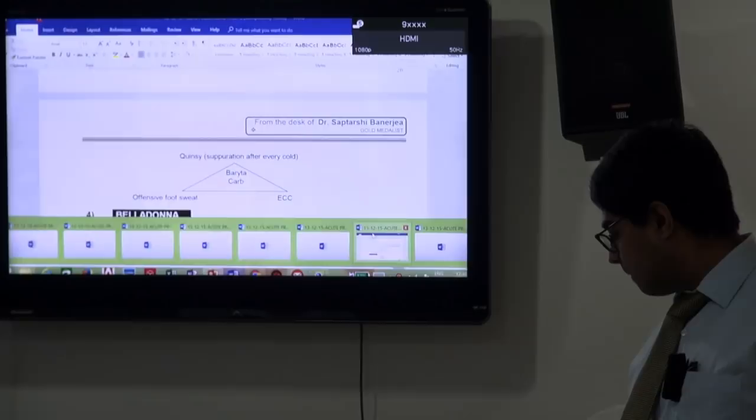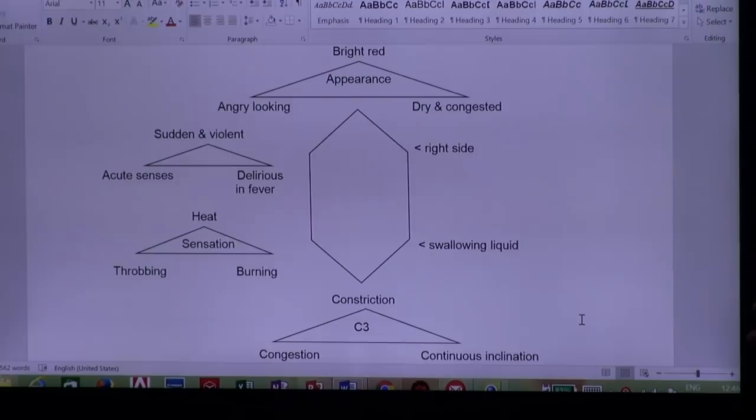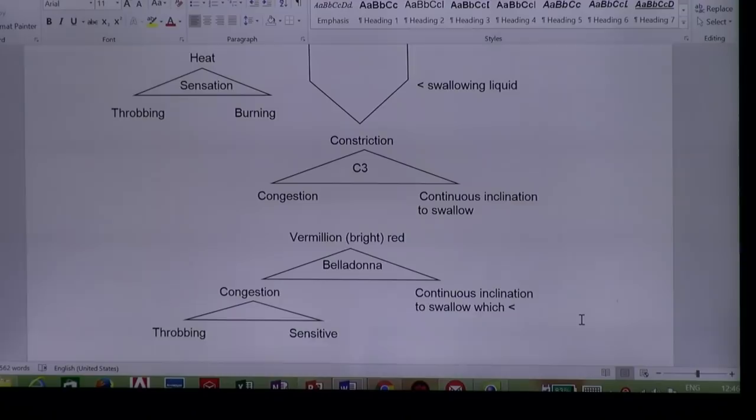If you look in the handout, I mentioned appearance: bright red, congested appearance, bright red or vermilion red, that's the word. Aggravation swallowing liquids, I mentioned that to you. What is the sensation? Throbbing sensation, a heat sensation, that's important. Right-sided. Farrington in his Clinical Materia Medica mentions vermilion redness with a lot of throbbing and congestion.